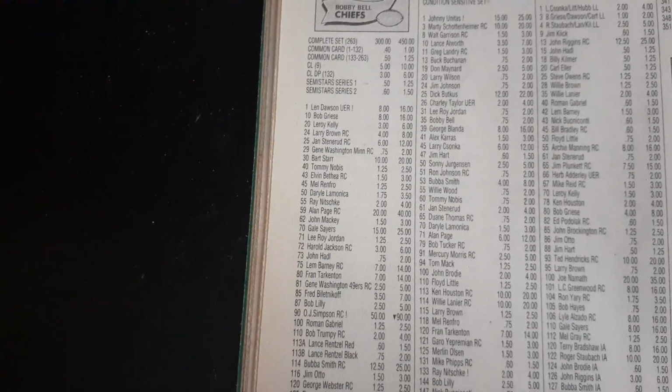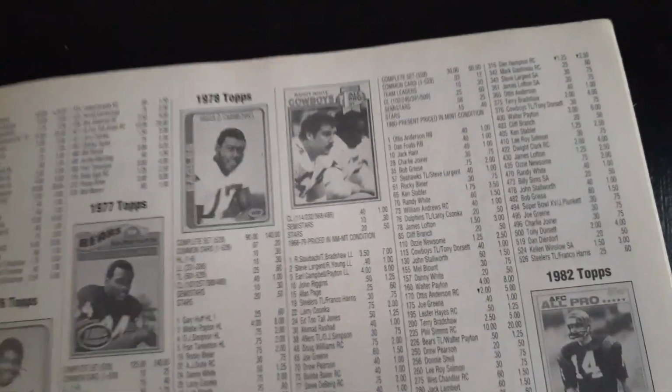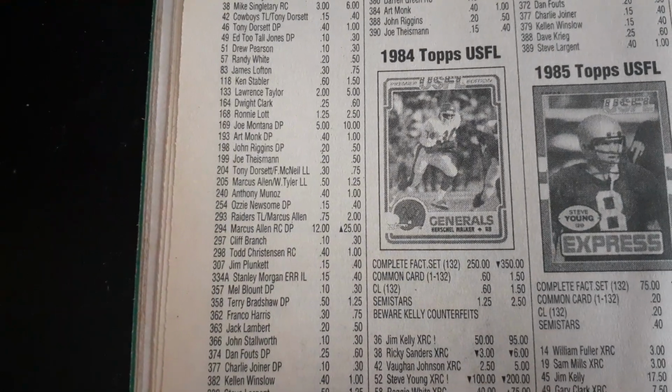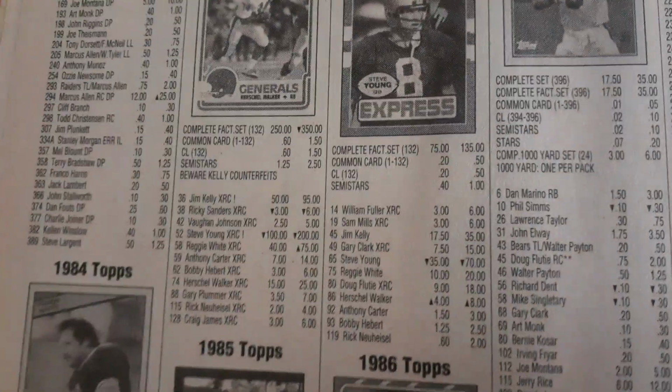$1970 tops. My Nitschke's worth $4 here. OJ's $90. Montana rookie card, $180. And the 84 Topps USFL. Steve Young, $200. Jim Kelly, $95. Reggie White, $75. And, of course, Herschel Walker, $25.